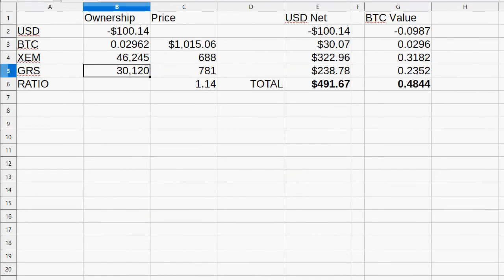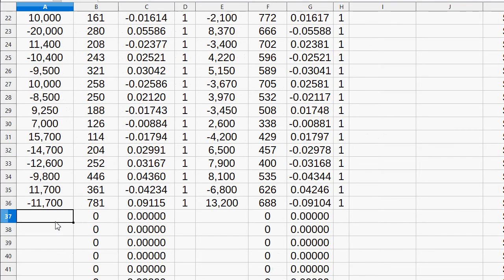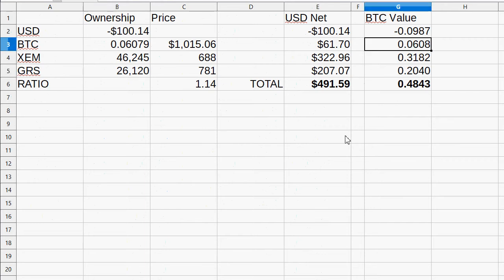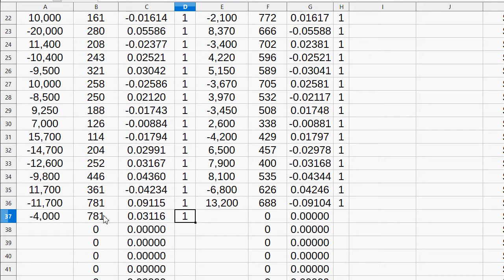We still own 30,000 of these coins. So, maybe a small trade. Well, what would 4,000 give us? 0.031. That would do better than double that number. So let's go back in here again. We can even afford to do more. Maybe minus 6,500. And this will be a trade against Bitcoin. I'm going to bold this so I know that it is a Bitcoin trade. I'm just going to put nothing in here for that one.